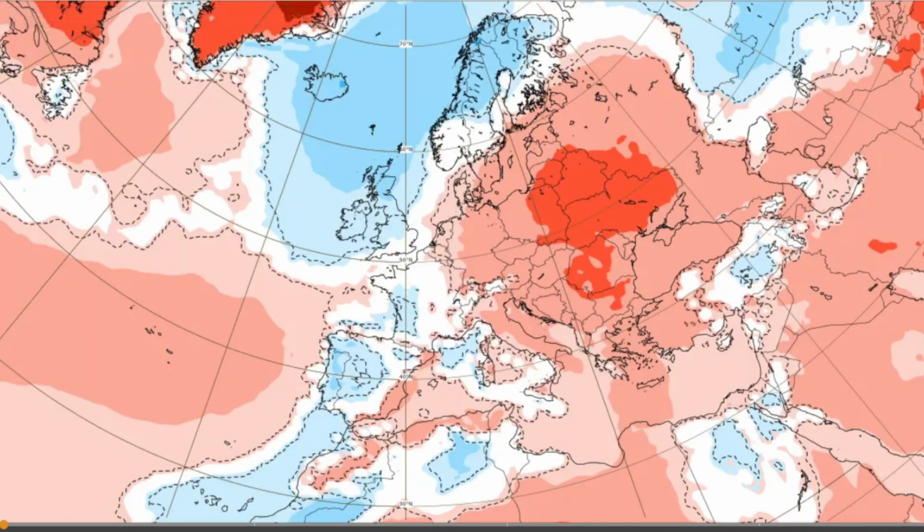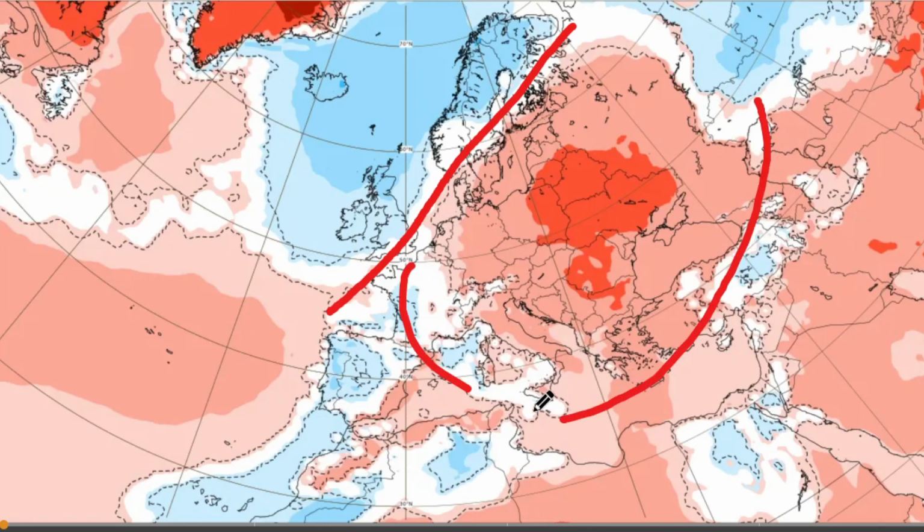Temperatures are looking like this. We got a lot colder over the UK and Scandinavia, like that. A very mild sector just here through the middle. Even Spain and Portugal dropping below average as well.